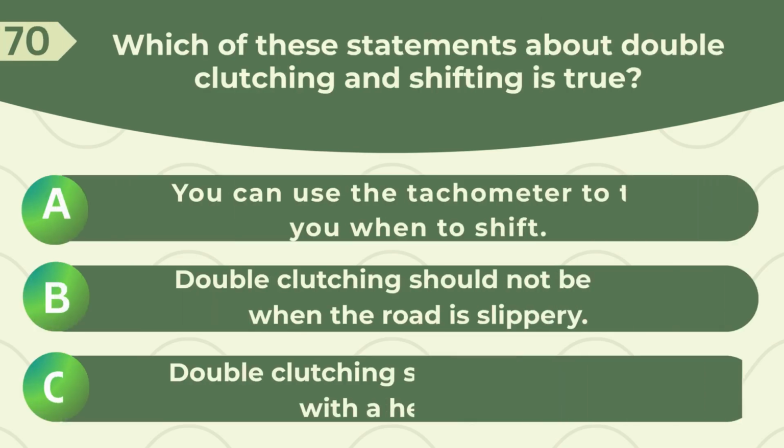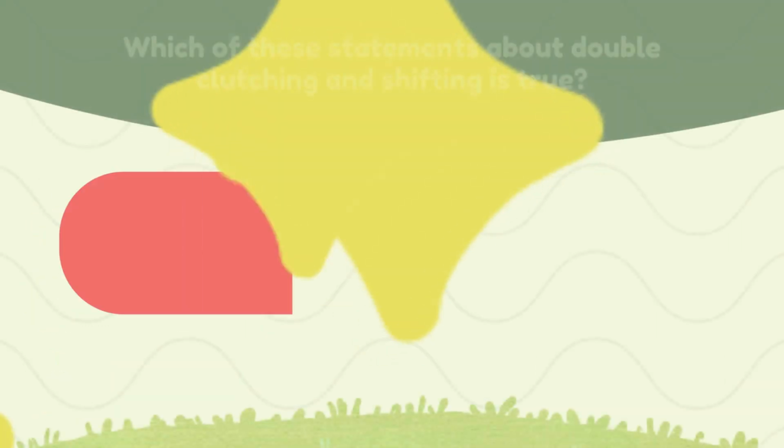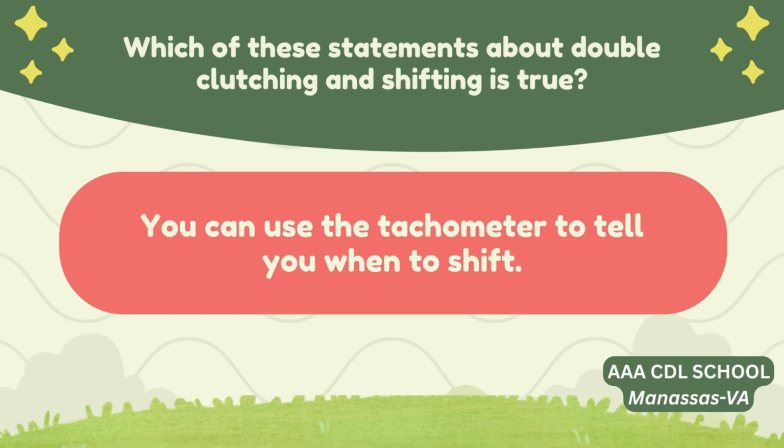Which of these statements about double clutching and shifting is true? A. You can use the tachometer to tell you when to shift. B. Double clutching should not be used when the road is slippery. C. Double clutching should only be used with a heavy load. Correct answer: you can use the tachometer to tell you when to shift.